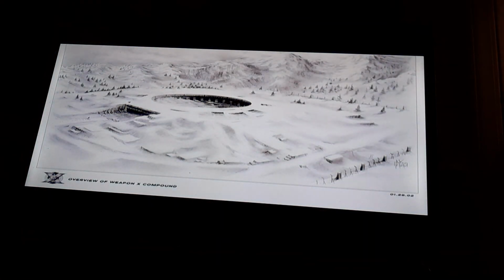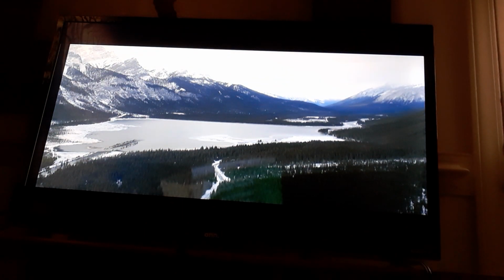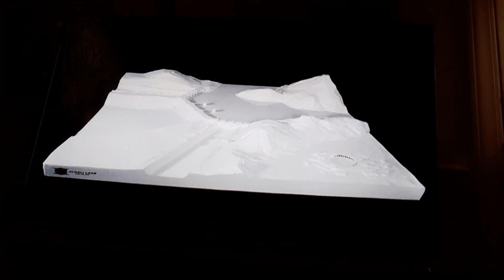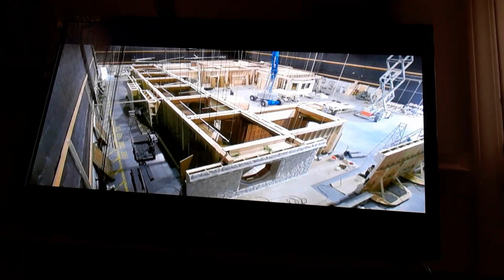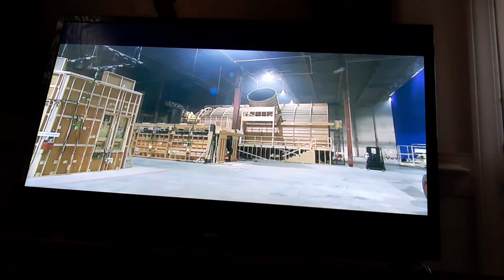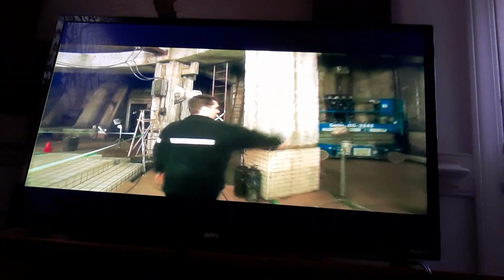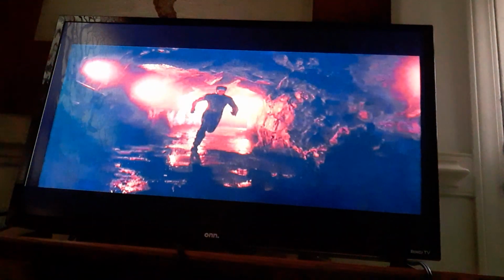Stryker's base, which is under a dam at the Alkali Lake, is the biggest set that we have. It was far too big to put on any of the stages here in the Vancouver Film Studio. So we actually found a disused storage facility. It's colossal. It's 200 feet by 600 feet or something. And our base covers at least half of that area. It's pretty interesting. A lot of dark and dingy corridors.